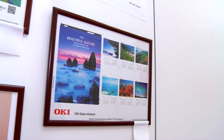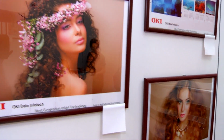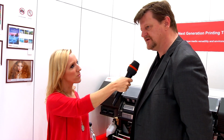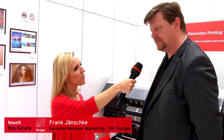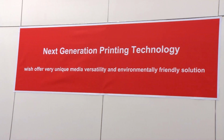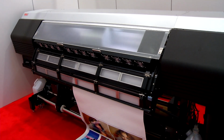You just said environmentally friendly, so sustainability is like the main topic. What would you say? Yes, that is the main topic, because that is the future where customers are looking for. We have solvent printers here in our range, but we know that that is not the real future. And we want to show that we as OKI are really focusing on environmentally friendly solutions. And here we see the first study and concept printer, and it looks quite good.